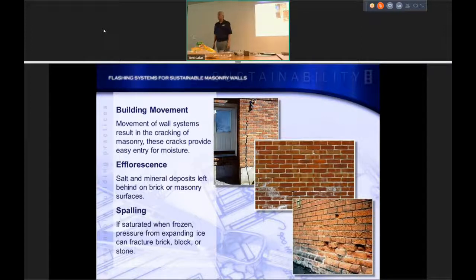Yes. I was going to argue windows. Those are the two big ones. It's corners and windows. One of those two. Absolutely. Yep.